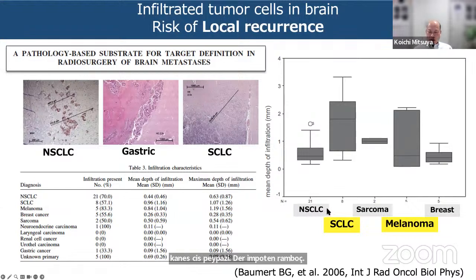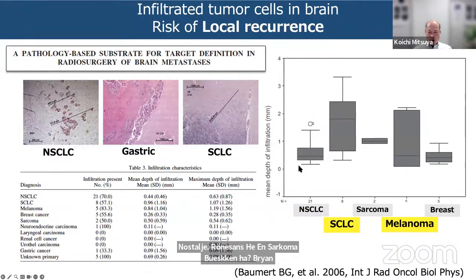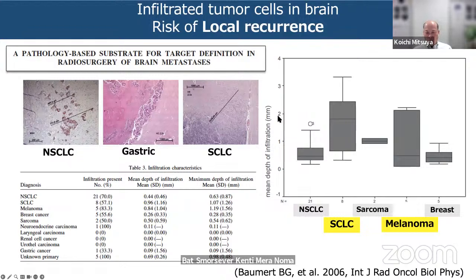In non-small cell lung cancer, sarcoma, and breast cancer brain metastasis, the mean depth of infiltration is 1 millimeter, but in small cell lung cancer and melanoma the mean depth of infiltration is over 2 millimeters. Risk of local recurrence.